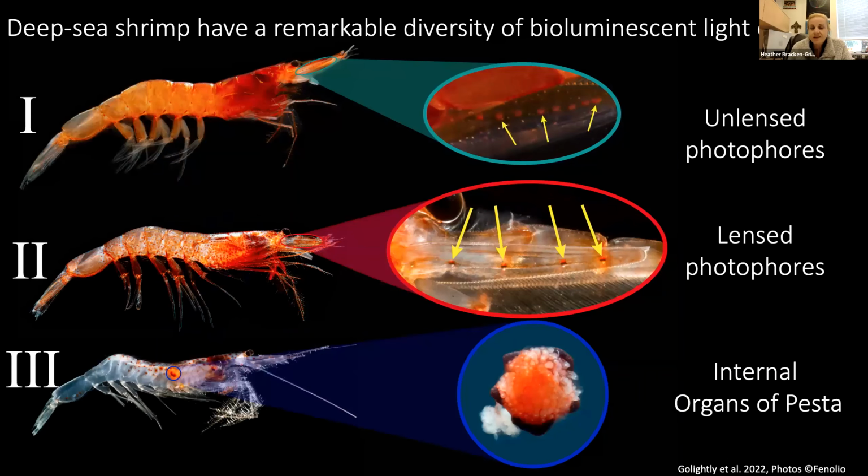What we've been studying is these bioluminescent light organs, and deep sea shrimp have a remarkable diversity of bioluminescent light organs.